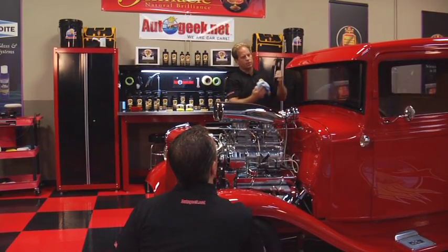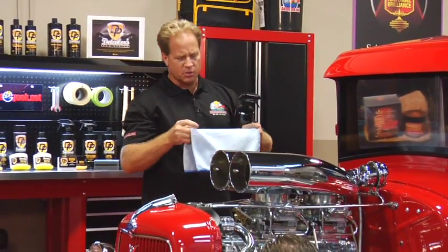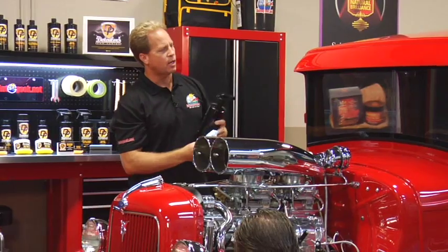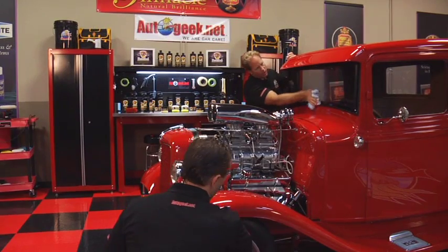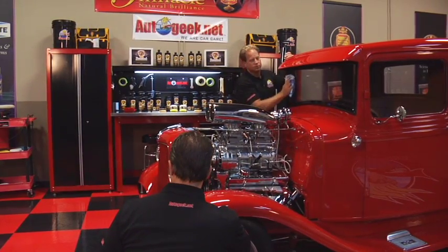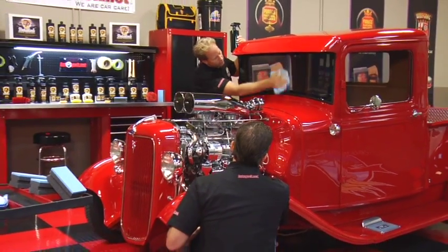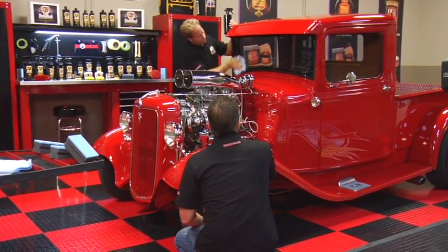I'm going to turn this to a dry side. And here's another tip. Always use a microfiber towel specifically made for glass cleaning. That'll make cleaning the glass a lot easier. And after you make that initial wipe, just come back and do your final wipe, and you'll find that you have a lot less smears on the glass. How does that look, Matt? It's looking good. Complements the rest of it nicely.